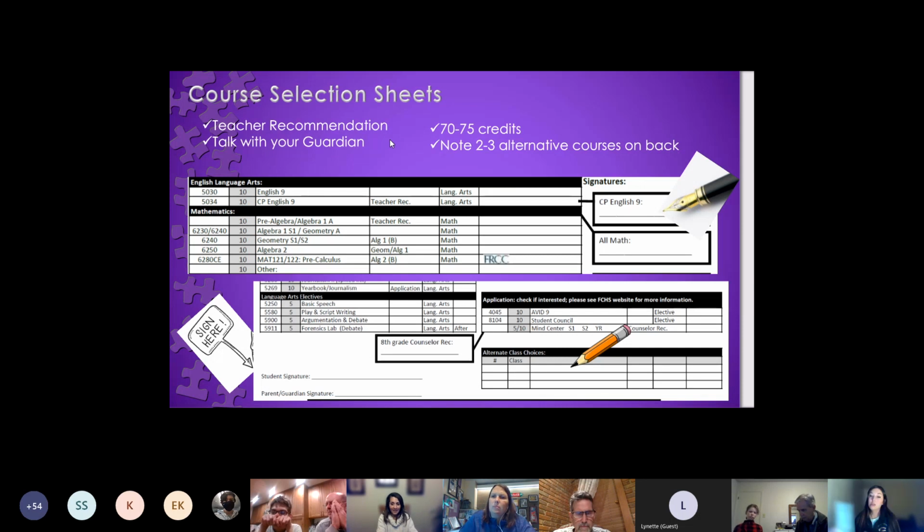Then also on the back, you will see that we would like a parent and student signature. And then in the very front, you don't have to fill this out, but we would love it. And it's a conversation starter that we can have with you while we pick up your registration sheets. Your ICAP plan, so your career interest, what you think you maybe want to do after high school, and something fun about you, so we can just learn about you a little bit more before you become Lambkins.